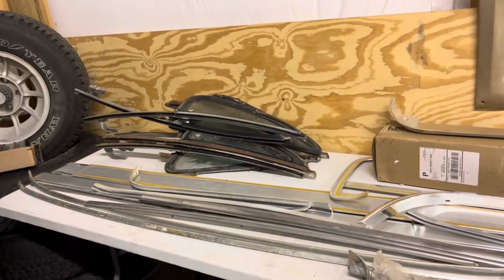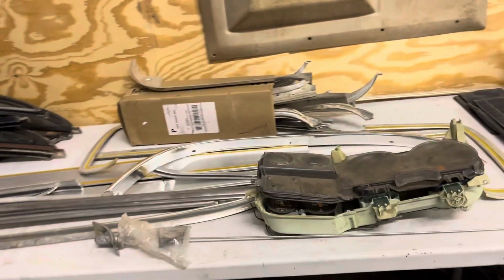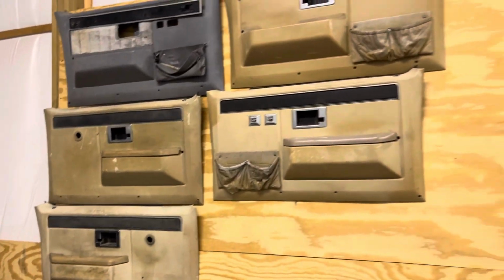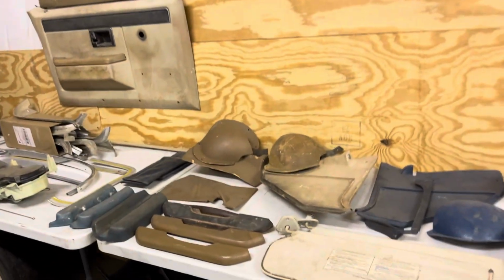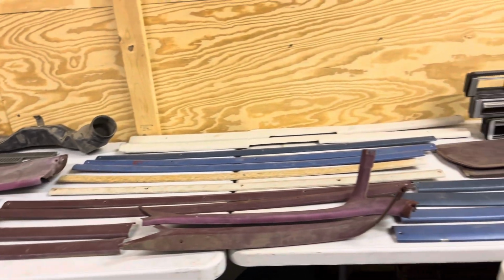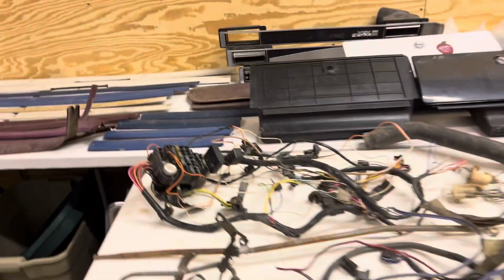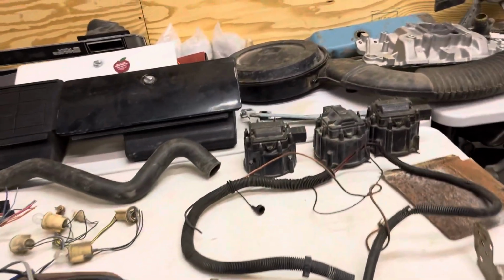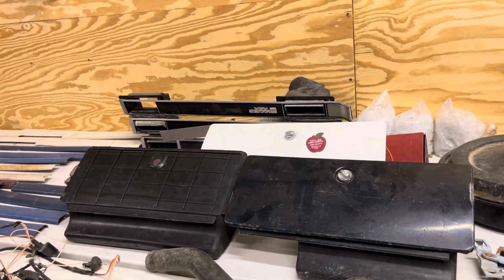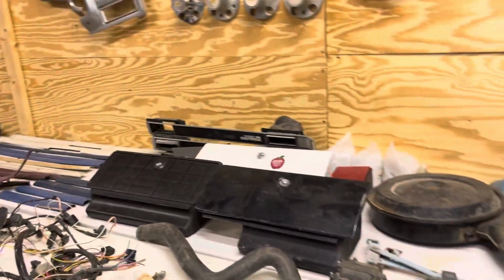But some trim, wing windows. We always got plenty of wing windows. Sometimes we get these trucks and they're broken out. But door panels, tons of interior trim. You can see that there. Wiring, I've just been kind of going through boxes, cleaning stuff up, trying to organize. We'd really like to get some shelves in here eventually.